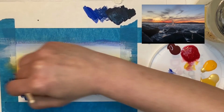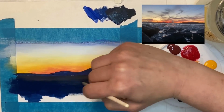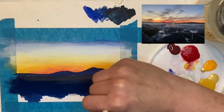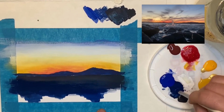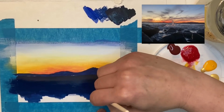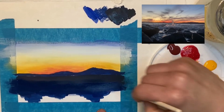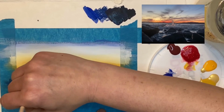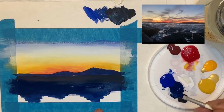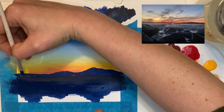And I've roughed in where those rocks are, and I'm not gonna fuss too much about the rocks, but they're about there, and lightly fading it, blending it as much as I can. I'm working pretty quickly. I don't know if you can see how quickly this is drying, but it's fast. And if I were working on canvas, I would have used maybe gesso on my canvas and sealed it so it didn't dry quite as quickly as this is doing right now.